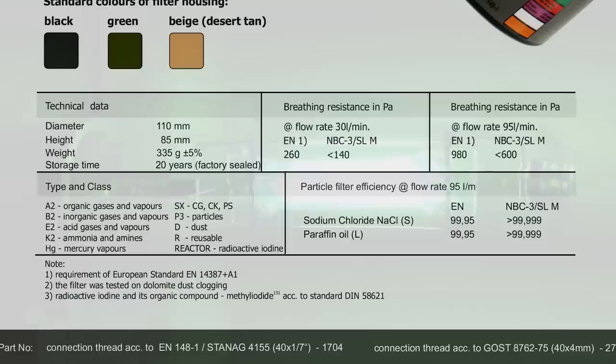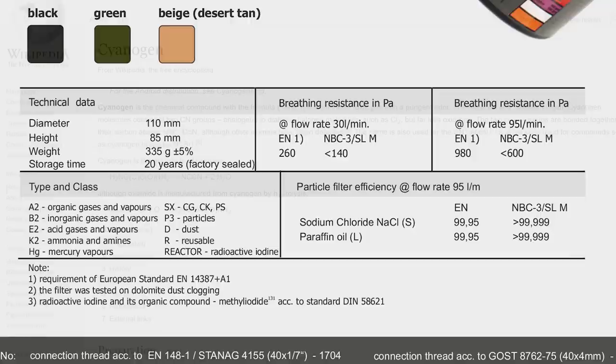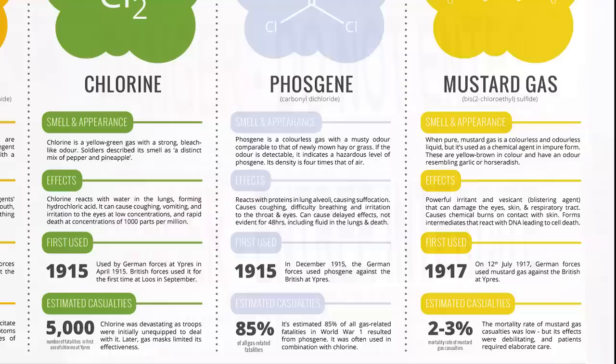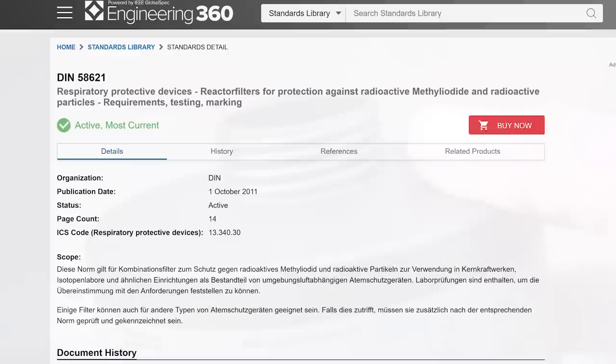The SX is a little tricky. It filters against specific substances as specified by the manufacturer. In this case, it says CG, CK, and PS. CG is for cyanogen chloride. CK is for chloropicrin. And PS is for phosgene. P is for particles. D for dust. R is for reusable. And DIN 58621 means that the reactor was properly tested to ensure European compliance.